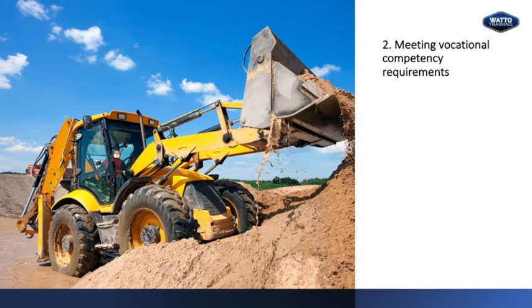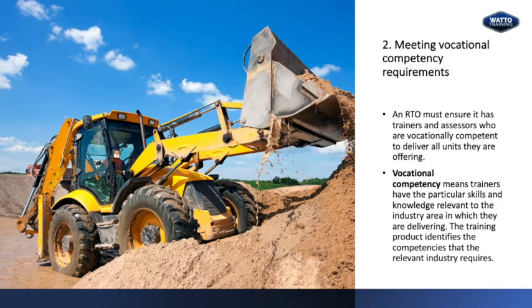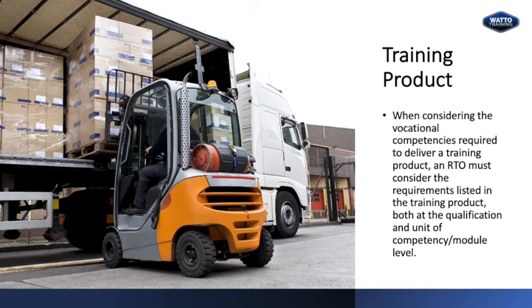2. Meeting vocational competency requirements. An RTO must ensure it has trainers and assessors who are vocationally competent to deliver all units they are offering. Vocational competency means trainers have the particular skills and knowledge relevant to the industry area in which they are delivering. The training product identifies the competencies that the relevant industry requires. When considering the vocational competencies required to deliver a training product, an RTO must consider the requirements listed in the training product, both at the qualification and unit of competency/module level.